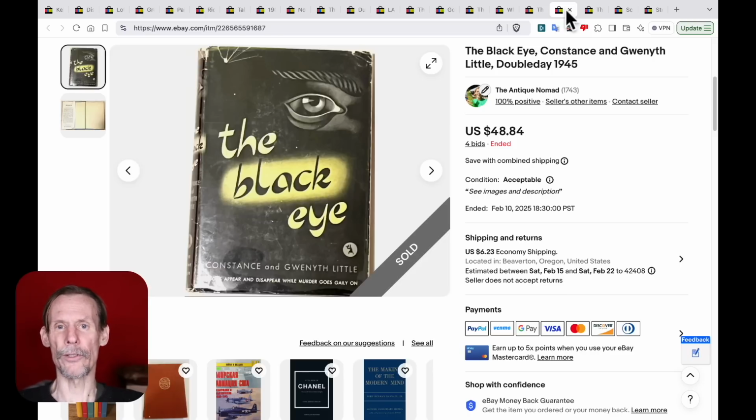The way these are written is just really so of the era, and they have a certain syntax, the way they speak, the way the characters speak. You know, it's very Joe Friday from Dragnet.